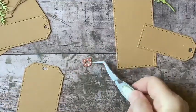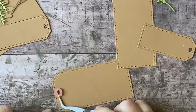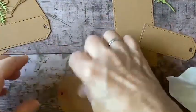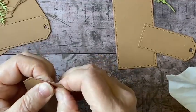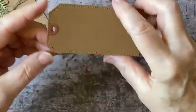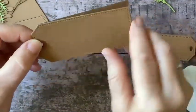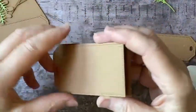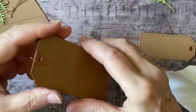Here we go. Put that on, make sure that's all lined up. Slide that up a little bit. There we go. And what I'm going to do is attach my tags like that, back to back, and that way I can put a little message inside. So just as if it were a luggage tag and you want to have your information on the inside of the tag. So that's the basis.